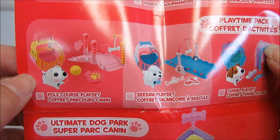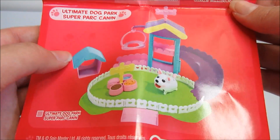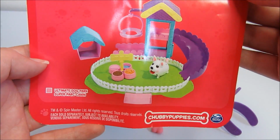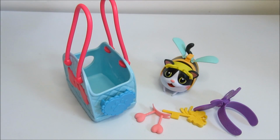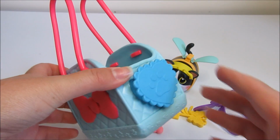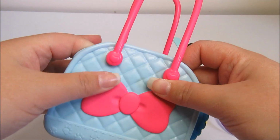And these are other ones that come with fashion carriers. And oh, they even come with play sets. And they have this big play set, which I've seen, which looks really cool and super cute. So yeah, this is the checklist it comes with. Very informative. And this is her carrying case.